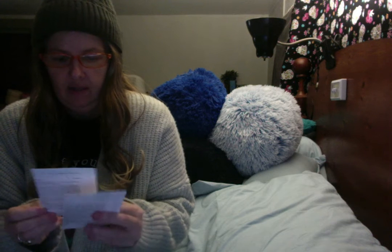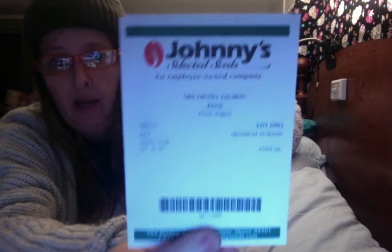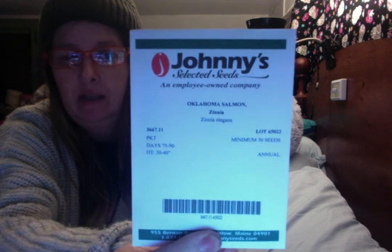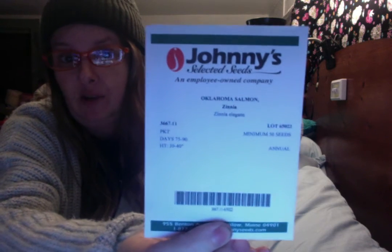Next, I saw they had these zinnias. I have never tried this variety of zinnia. Now, I love zinnias. To me, you want bang for your buck as far as a flower. These are, in the catalog on the website, an absolutely gorgeous salmon, like peachy orange salmon color. So I am dying to try these.